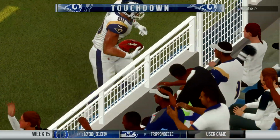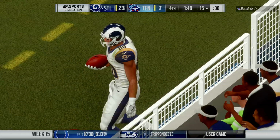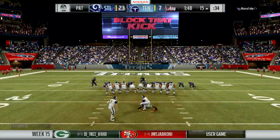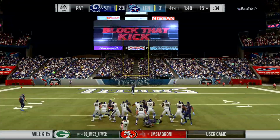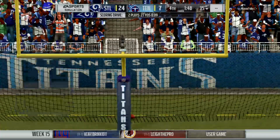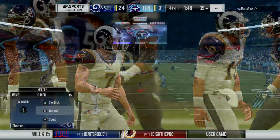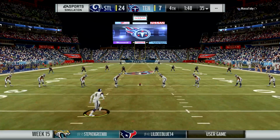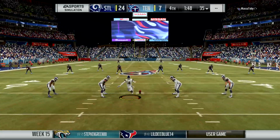Touchdown, Rams. O.J. Howard, his 10th touchdown of the season, 2nd of the game. And the Rams add on to their lead. Extra point right down the middle. And the decision to just kick the extra point winds up successful. The punter Kaiser now out to kick it away.